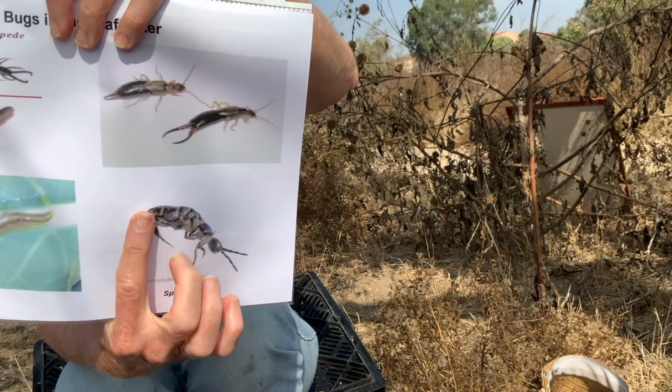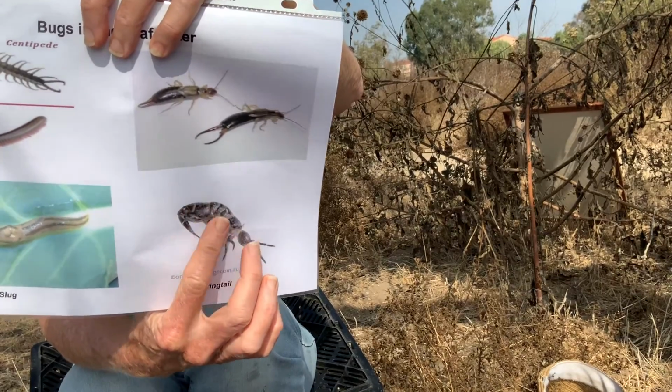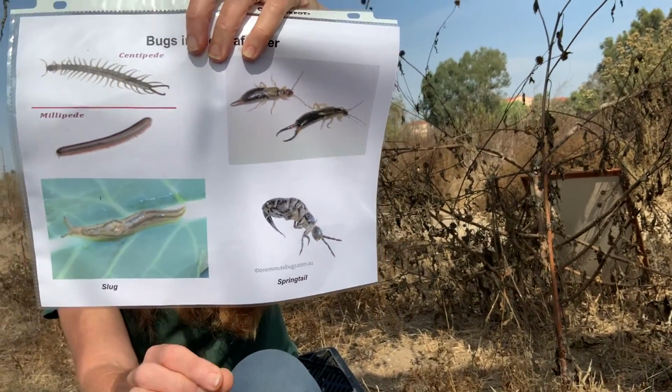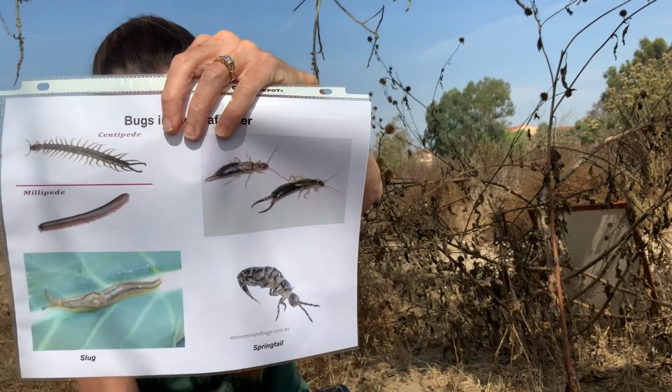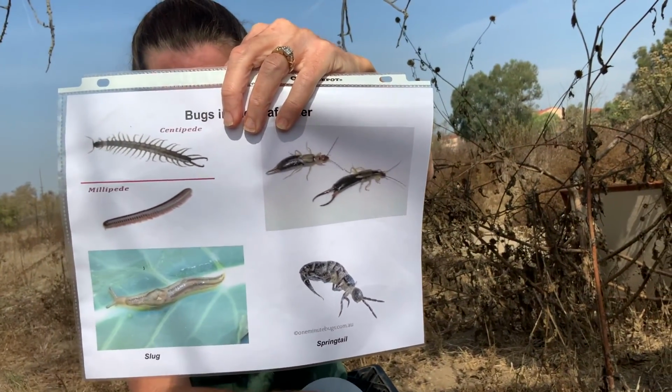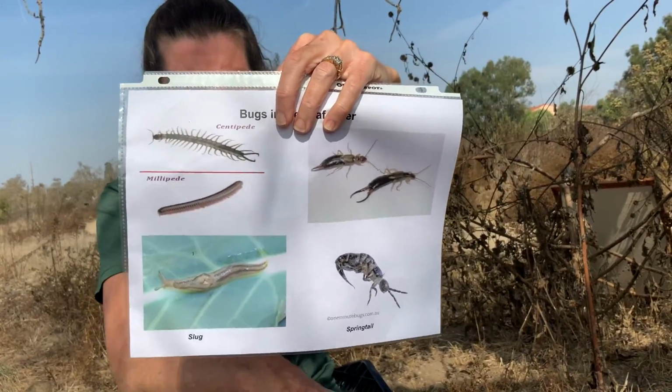Another one that I have in my garden, and I saw them jumping all over, but sometimes they're very, very tiny, are called springtails. And they kind of just pop and jump and pop all over the place, but they're also in there eating in the leaf litter, eating the old dead leaves.